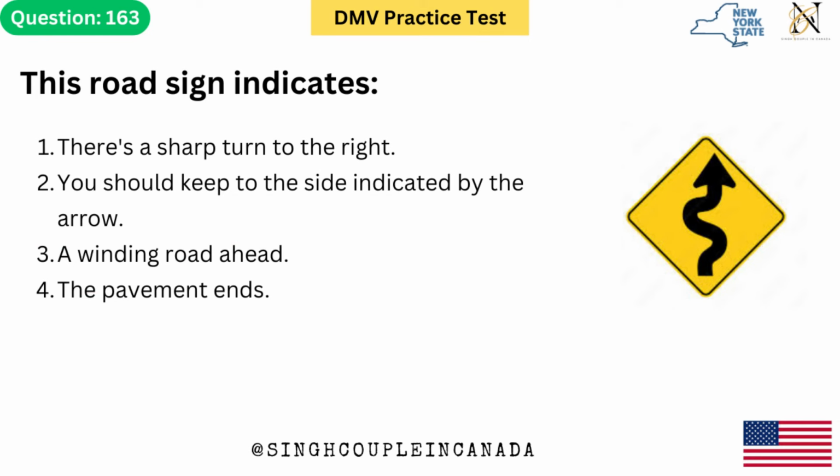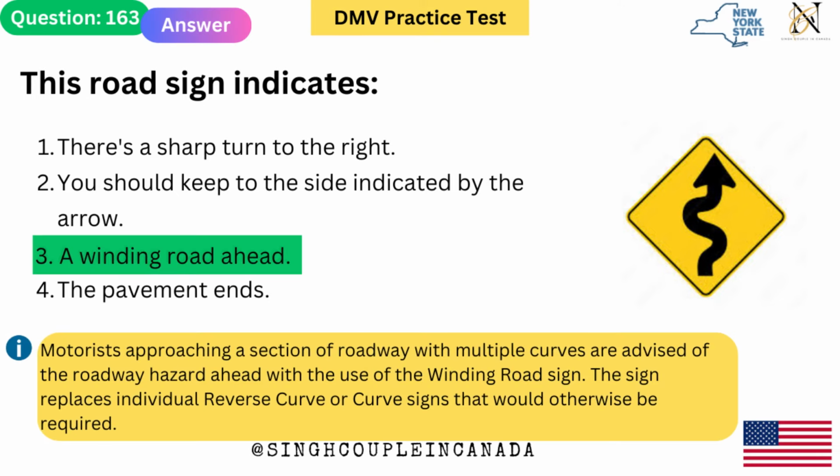Question number 163. This road sign indicates 1. There's a sharp turn to the right. 2. You should keep to the side indicated by the arrow. 3. A winding road ahead. 4. The pavement ends. The answer is 3.